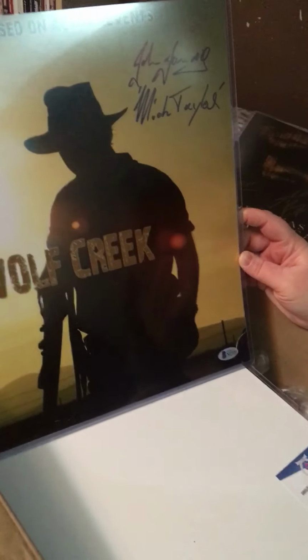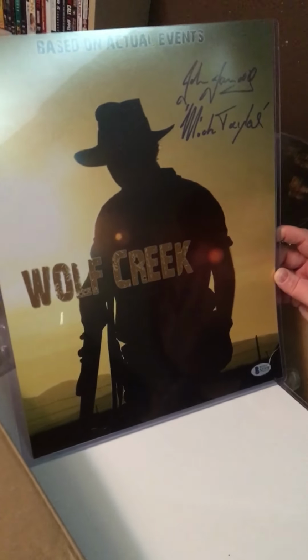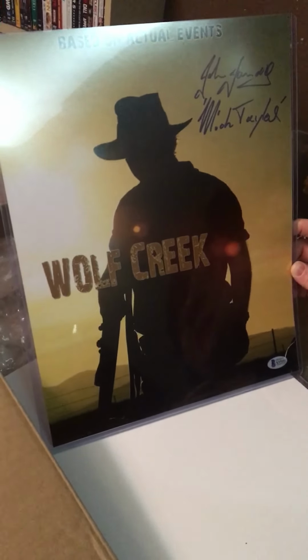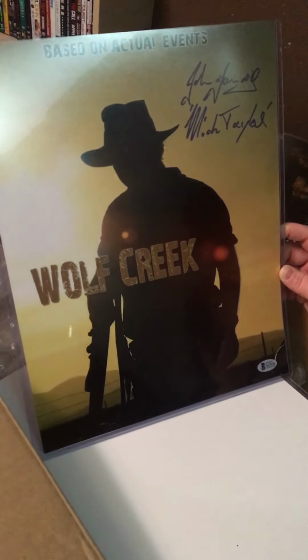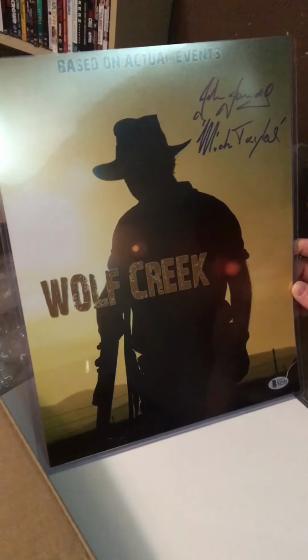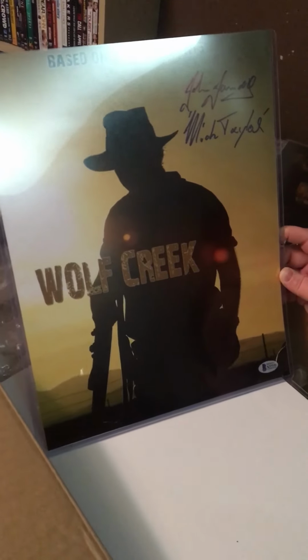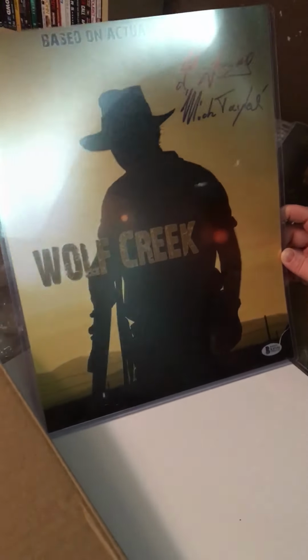It is based on actual events. This actually did happen. He was known as the backpack Australian killer. He killed people who were backpackers and just dumped their bodies wherever he wanted. He's known for brutal killings. Why he does it, I have no idea. I guess it's sport for him. But I'm pretty sure the guy was caught or he just died. I don't know. I ain't going down to Australia to figure it out, okay?